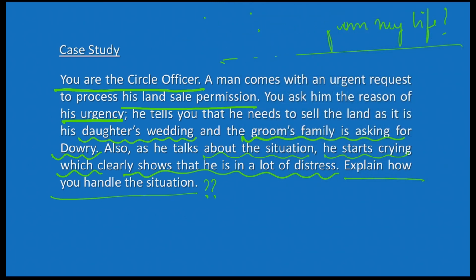Now I'll tell you what the question demands from you. The case study is that you are a circle officer. You are sitting comfortably in your chair, doing your work, helping people out. Then a man suddenly comes and asks, "May I come in?" You ask him to come and sit down and you ask him what the problem is. Then he tells you that he needs to make his land sale permission urgent.